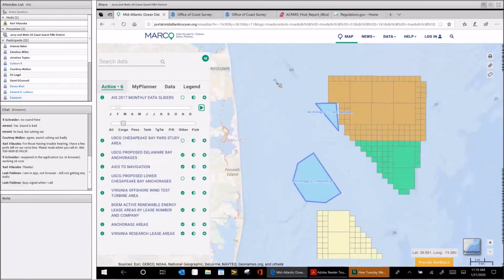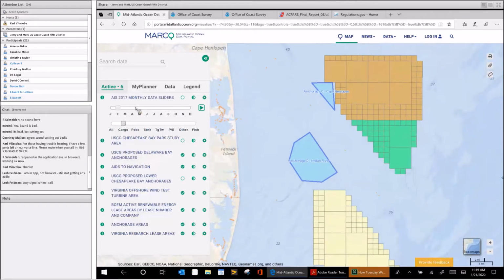But I want to focus down in this area, and again, I'm going to use our portal to highlight some things as we go. And we'll use the 2017 data, if I can toggle it right.